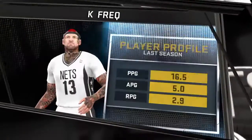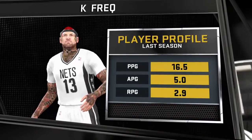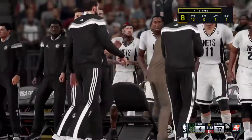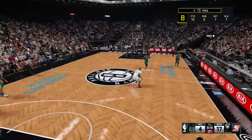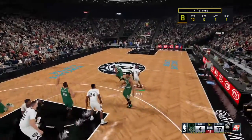And now we have a chance to check out Freak here. Last season's performance for him. He put in about 16 points a game last year. 5 assists. And he brings that offensive firepower to the team. Scoring just comes naturally. And, you know, defenses are throwing everything at him, yet he's still able to put up points. He's really unstoppable.